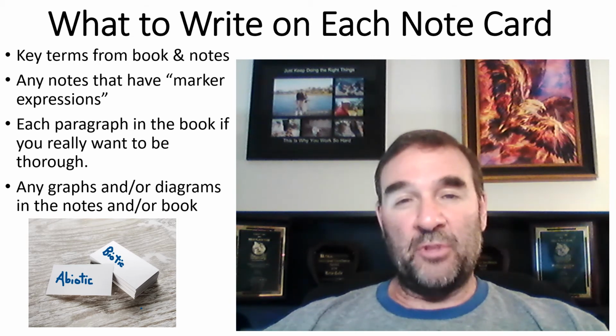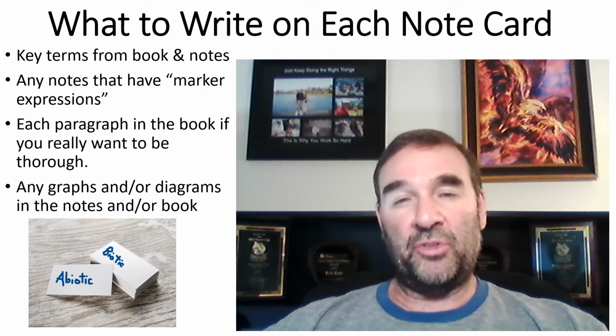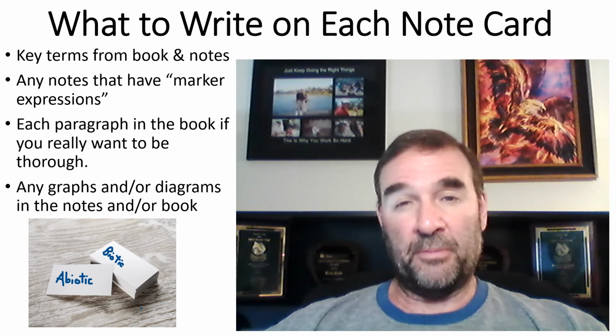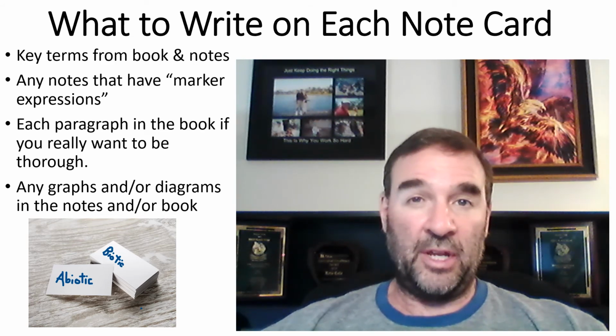So depending on how sophisticated you want to be, at a bare minimum, you want to put vocab words and key terms with definitions on the back. And then you might want to go through the book and find those concepts that are in the margins and put those on note cards. And anything with a marker expression in your notes definitely deserves a note card. In a moment, I'll tell you how to check to see if you're retaining what you need to retain.